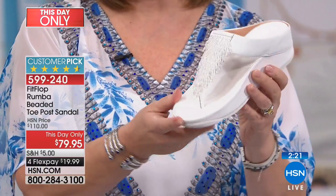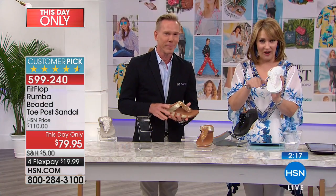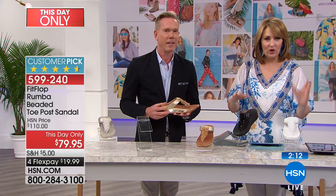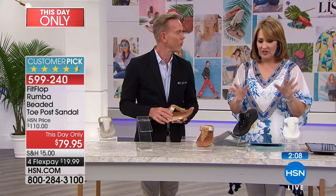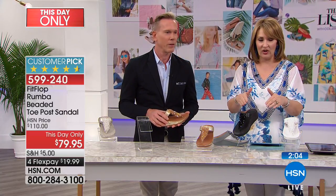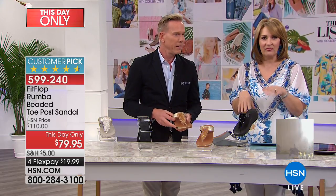Look at the white. This would be great for brides getting married, later at the reception. You want to change into a more comfortable sandal. Perfect for brides, perfect for bridesmaids. If you're going to any kind of a fun function and you want your feet to be super comfortable, you don't want to be sinking in grass or sinking in the sand, this is your sandal. This is the perfect thing to have on, because it's not your casual little beachy flip-flop, right?